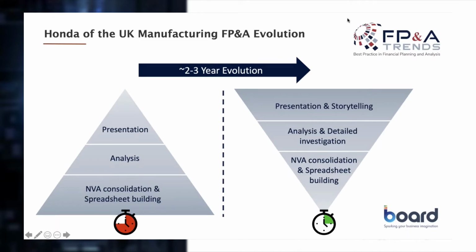So at HUM, we didn't achieve this quickly. It was not something that could be done overnight. And as I already said, there are, I think, 3 key areas of integrated FP&A, and it's very difficult to attack all of them at once. So we had to take it as a process. It had to really become an evolution.